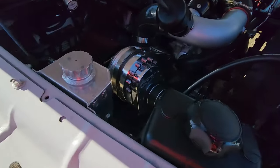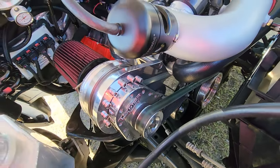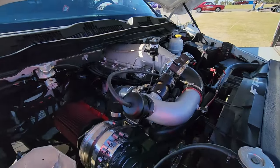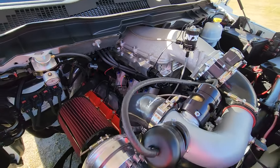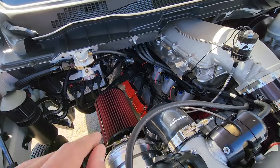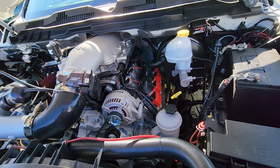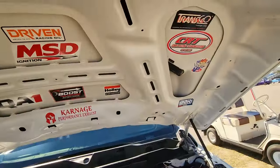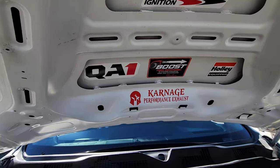That's it, baby. The TORQSTORM TS84 is an absolute freaking beast. High RAM, 417 intercooler brick, MSD ignition coils. Them things are actually kicking ass. That's right. Of course, FRP tuned. Coke racing transmissions. Full carnage exhaust.